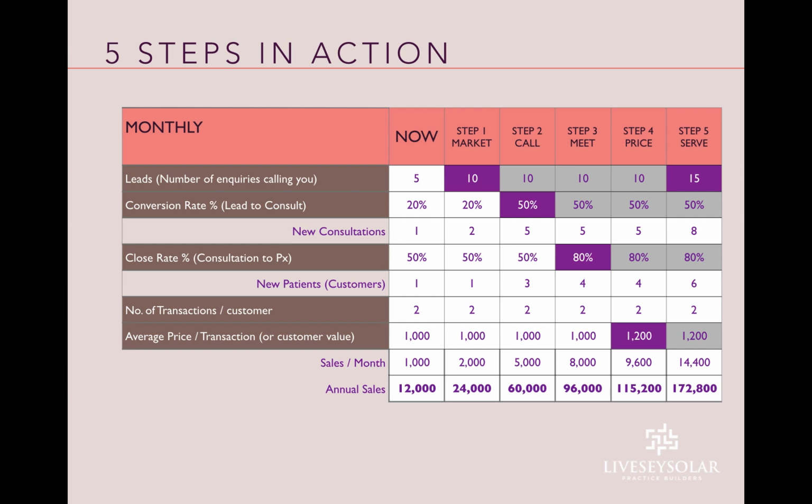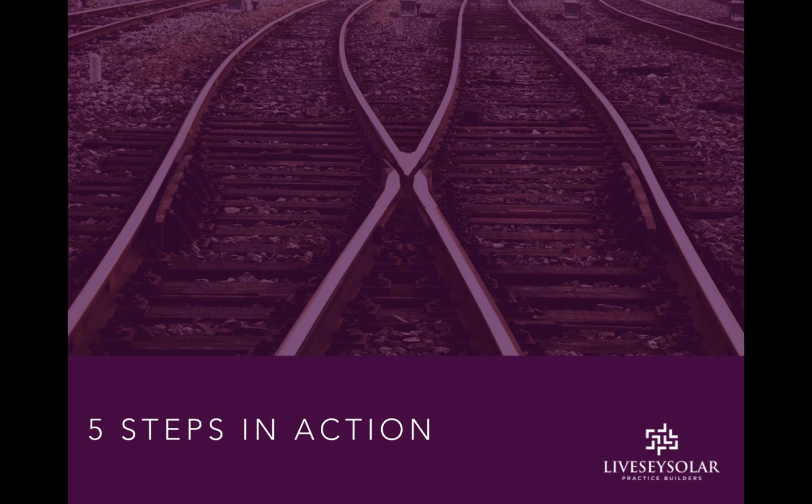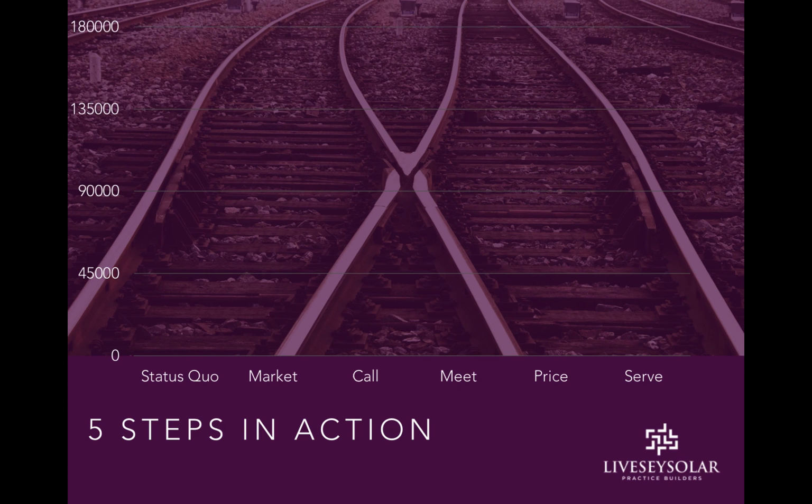Now, these numbers, of course, depend on where we start. If we started at 50, of course we would end up with 150 on step 5, so that number is completely dependent on what we encounter. But we do see these kinds of increases pretty reliably when we put these 5 steps into action. So let's have a look a little bit at the 5 steps and the impact they have on revenues.